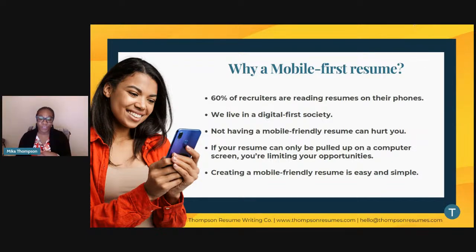Creating a mobile-friendly resume is really easy and really simple. I know it may sound complicated, like you may think you have to do some extra fine tuning or something like that, but that's not the case.